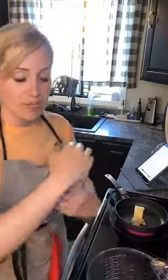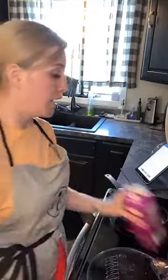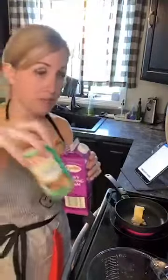So what this is going to be, you guys, is just crawfish tails, parsley, butter, garlic, and cream with some Creole seasoning. There are a couple different types of Creole seasoning that you can use if you have a preference, but that's what we are going to be using today.